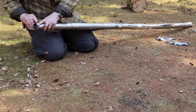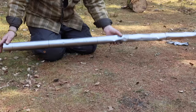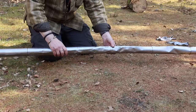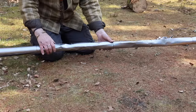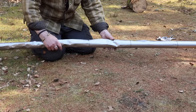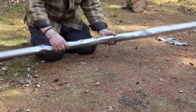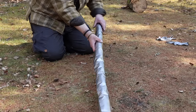Those of you who know me know that I'm not a complete idiot at putting things together, but this is really a hard job, assembling this chimney. It's not my favorite, but it works now, and then I have to put it up.